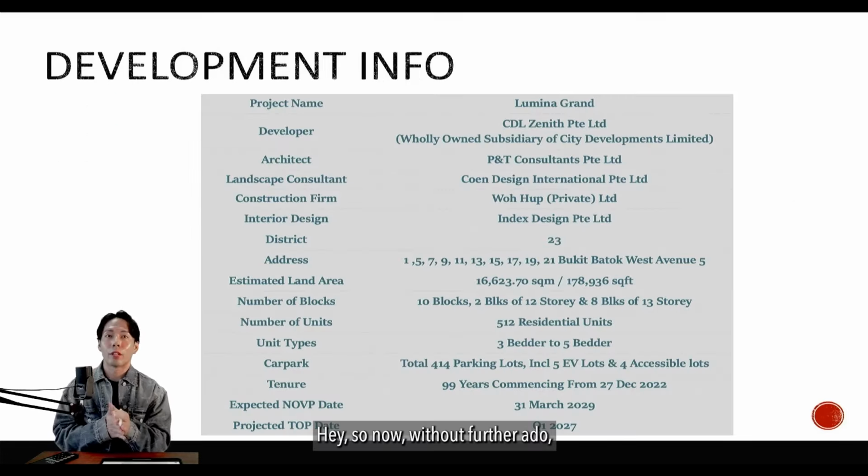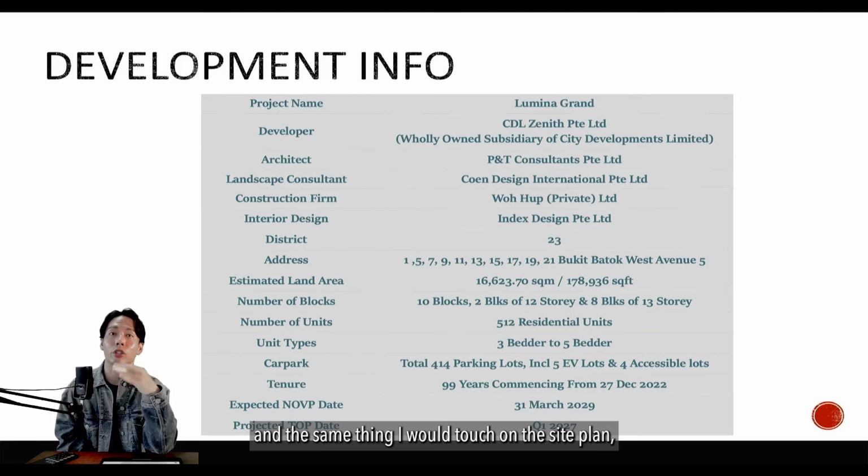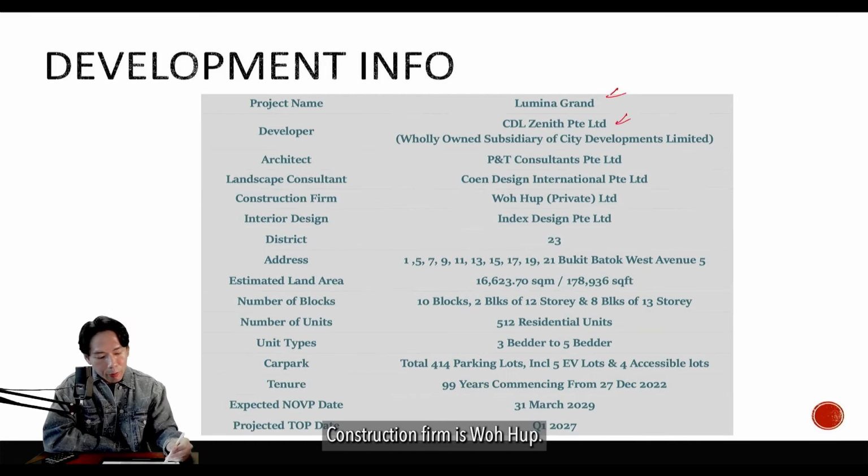Okay, so now without further ado, I go straight into the development, the key information, and the same thing I'll touch on the site plan, but I'll focus a little bit more on the floor plans and also the pricing and my recommendation. Okay, so Lumina Grand, developed by a reputable developer, CDL. Okay, the construction firm is WOHA.